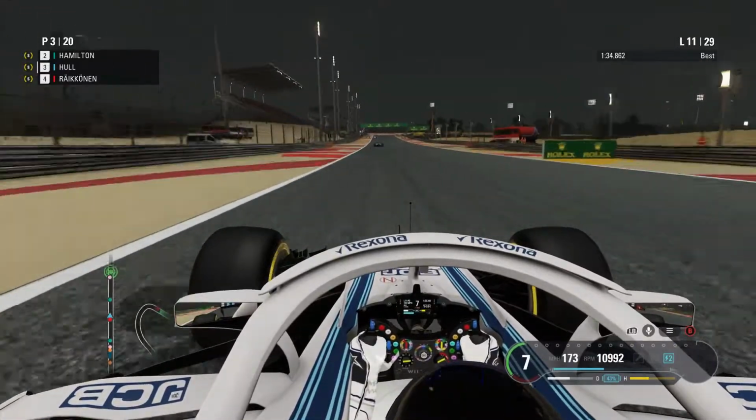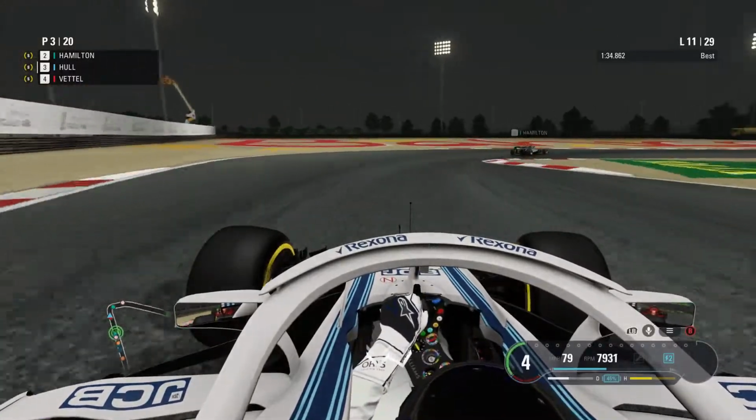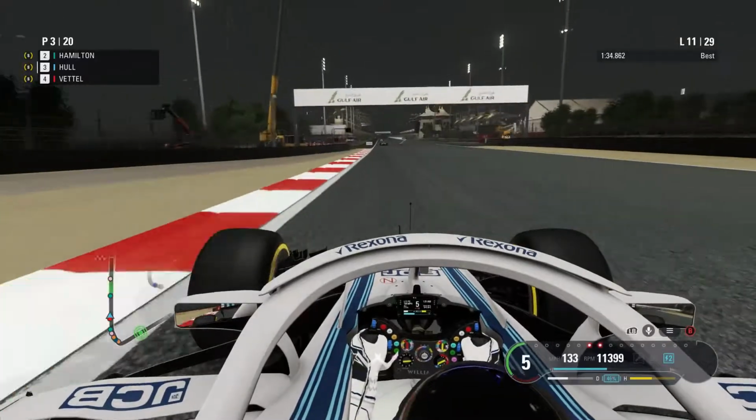Let's try and hold them up and allow Hamilton to build a bit of a lead, you know, get in Mercedes' good books. You never know what could happen later down the line, you know, reserve driver, know what I'm saying, hint hint, Toto, you know what I'm saying.